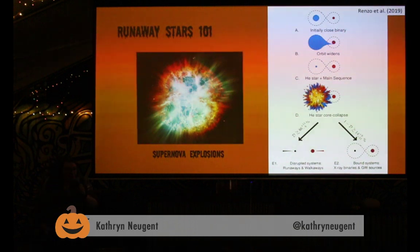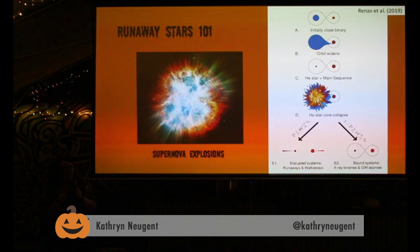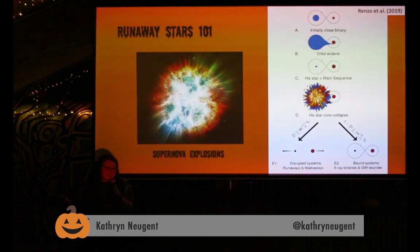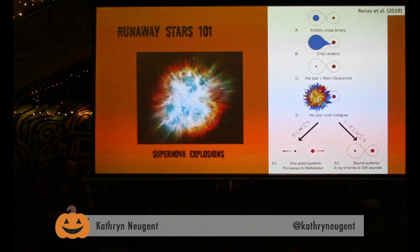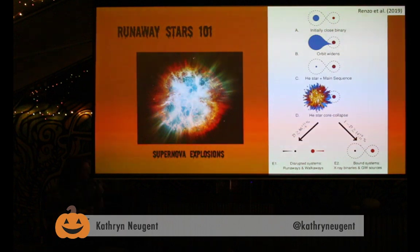So you have 2 stars in a binary system. One of them is a massive star and evolves, and eventually it explodes, and its companion will then get shot out into space. Obviously this will make stars move very quickly throughout space and then eventually become unbound from where they were born, causing a runaway star.